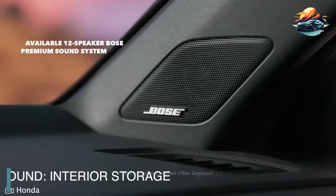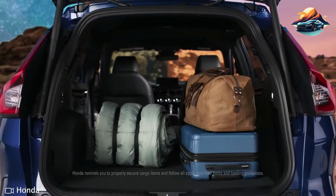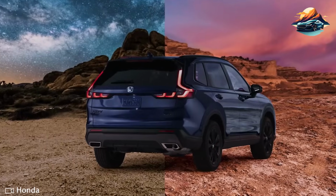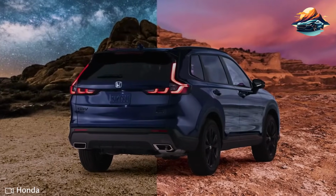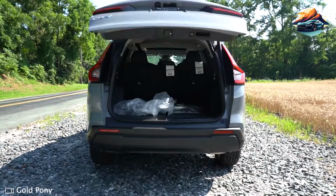Third round, interior storage. When you're living out of your SUV on the weekends, whether it's tailgating, camping, or doing a grocery run with the dog crate in back, clever storage makes a difference. Honda's approach in the CR-V is all about usable volume. It has 36.3 cubic feet behind the second row and opens up to 76.5 with the seats folded. The load floor is wide and flat, and on certain trims, it's adjustable.